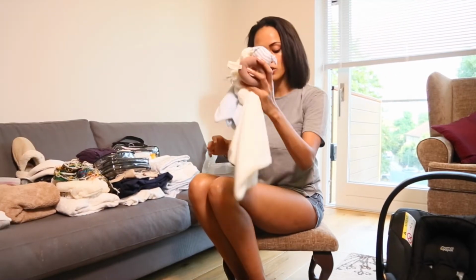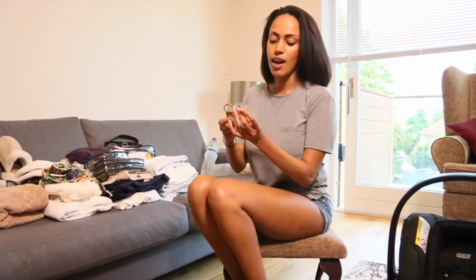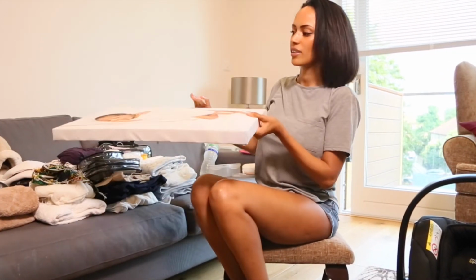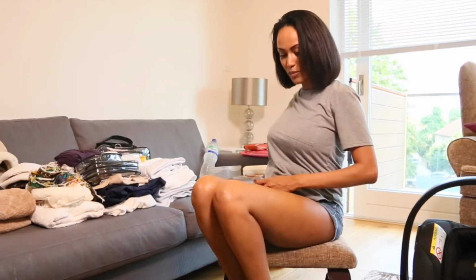Bounty.com, they come round to your hospital beds and take pictures of your baby. I got some key rings done and a nice canvas of my baby. This is Sai. This was about £70. It's a bit of a rip-off if I'm honest, but it worked out. It looks nice on the bedroom wall, I guess.